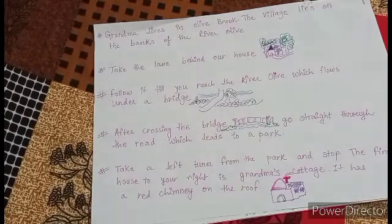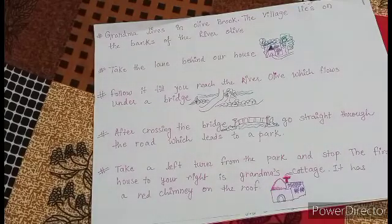Grandma lives in Olive Brook. The village lies on the bank of the river Olive. Take the lane behind our house. Follow it till you reach the river Olive, which flows under a bridge. After crossing the bridge, go straight through the road which leads to a park. Take a left turn from the park and stop. The first house to your right is Grandma's cottage. It has a red chimney on the roof.